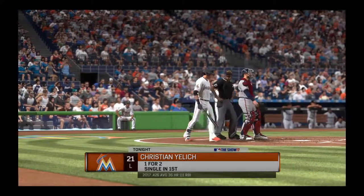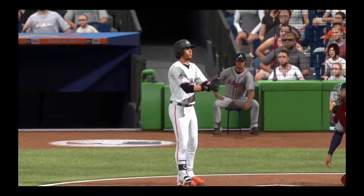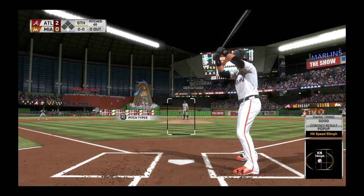Leading off in the game for the Marlins, left fielder, number 21, Christian Yelich, 1 for 2 on his line so far. Some action out in the bullpen. Couple of right-handers starting to loosen up.